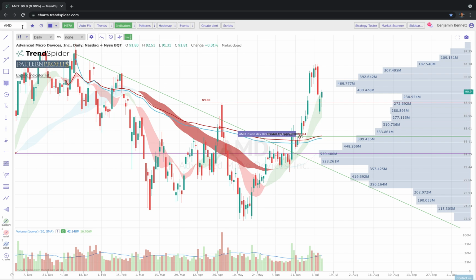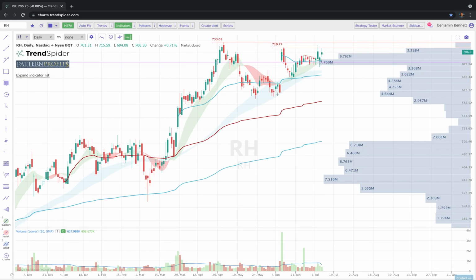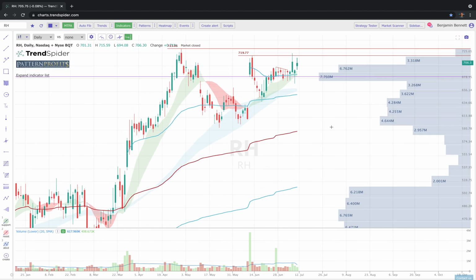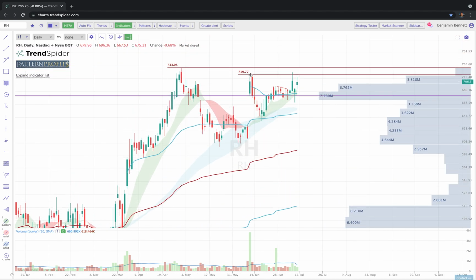Moving over to the PEG list, I have RH, still watching for this to clear that pivot. It gave it a shot, but wasn't able to completely close through that 719.77 pivot. So we'll be watching that level again. Not an inside day here, but it is inside of both Wednesday and Thursday. So if that can come out to the upside, maybe gives this 719.77 pivot another try. Then you have 733.05 above that. I do like the volume pattern here. And of course, we have the power earnings gap here.